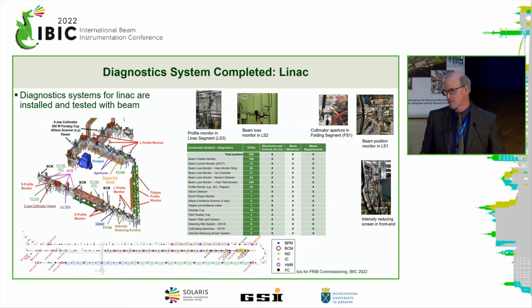The LINAC section contains a number of loss monitors and beam position monitors, and is basically at full production right now. We have a complement of about 150 BPMs. These are button-type BPMs, operating both at cryogenic temperatures inside of cryomodules as well as in the warm sections, but they're essentially the same design with a few different scales.